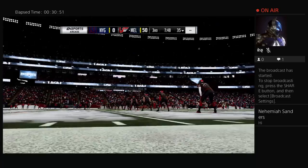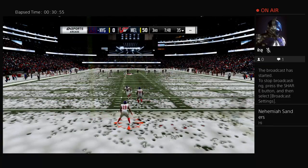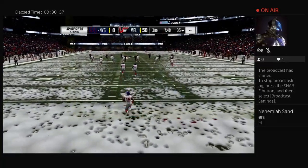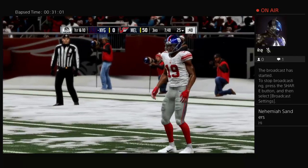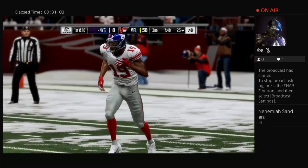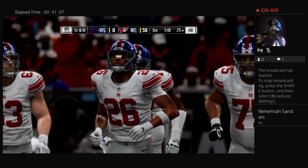Here's Tucker now out to kick this one away. This fielded a few yards into the end zone. And no run back here. This will be a touchback, and it comes out to the 25-yard line. Here's the Giants offense now getting set to start the third quarter.